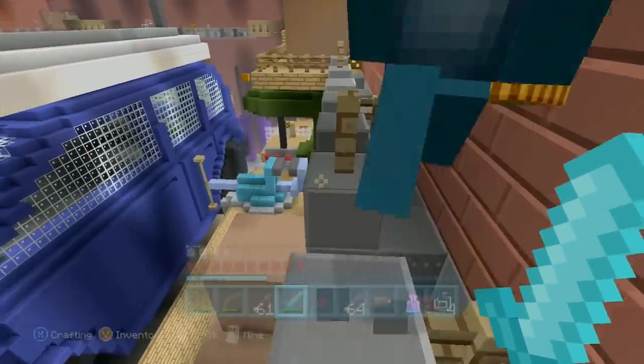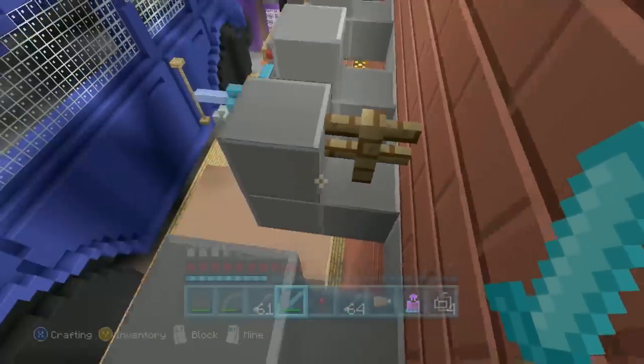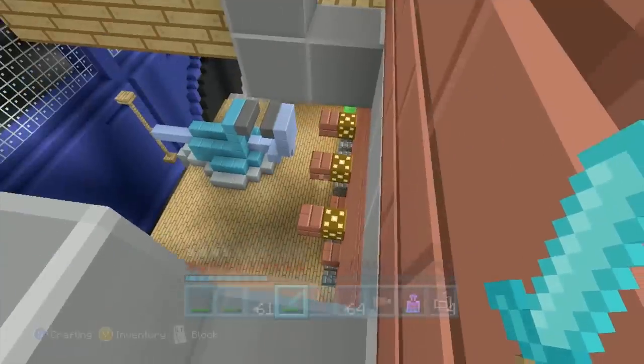Oh man. There you go. You got your first pumpkin. My first pumpkin back. Back to square one again. Right, here we go. Big jump. Nailed it, mate. I'm a pro.